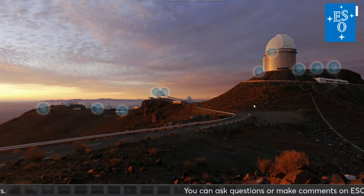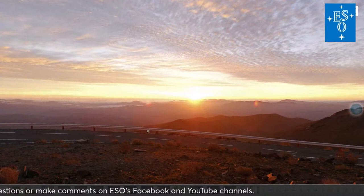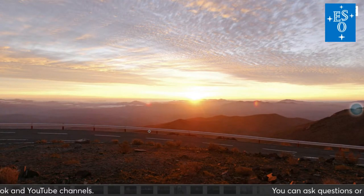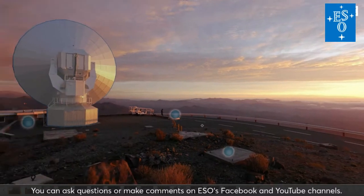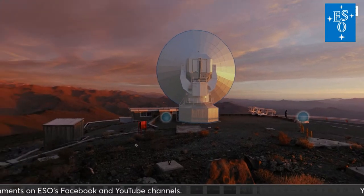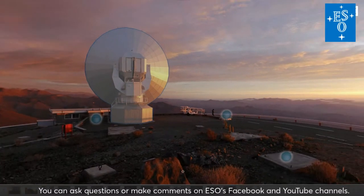So let me change the screen. So as I was saying, ESO was founded in 1962. Then in 63, they chose Chile as the host country. And then in 69, the La Silla Observatory was inaugurated. And let's start from here, from the CEST telescope. As you can see, it's a radio telescope. And the funny thing about this one is that they can work 24 hours of the day, but they can focus on the sun.